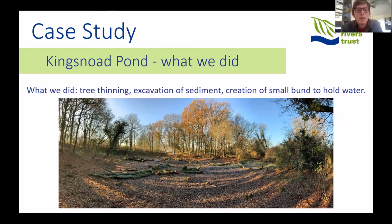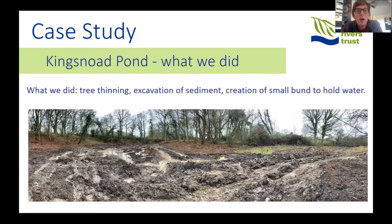The work began in December 2019, starting with clearance of a number of fallen willows and stacking of deadwood to create habitat piles. Some tree thinning was carried out, taking care to reserve any trees which could have potential as bat roosts. Importantly, work took place outside of the bird nesting season. Once the trees were cleared, excavation of the pond could begin.